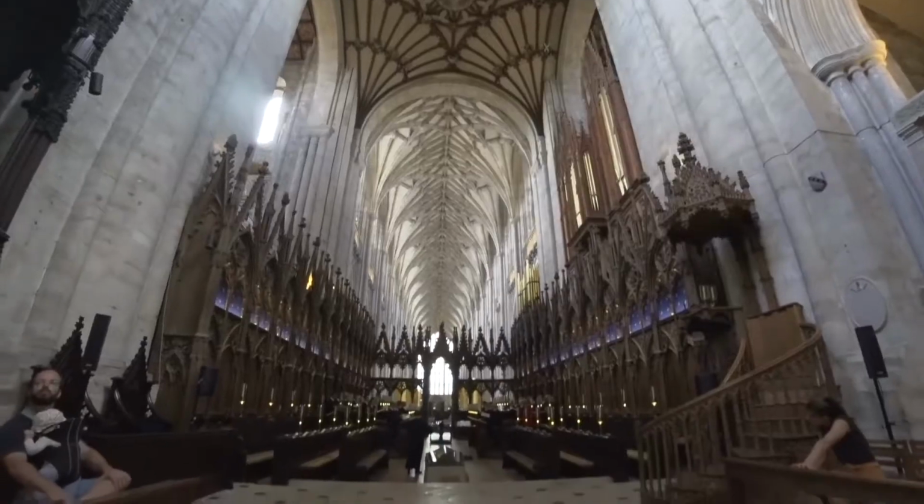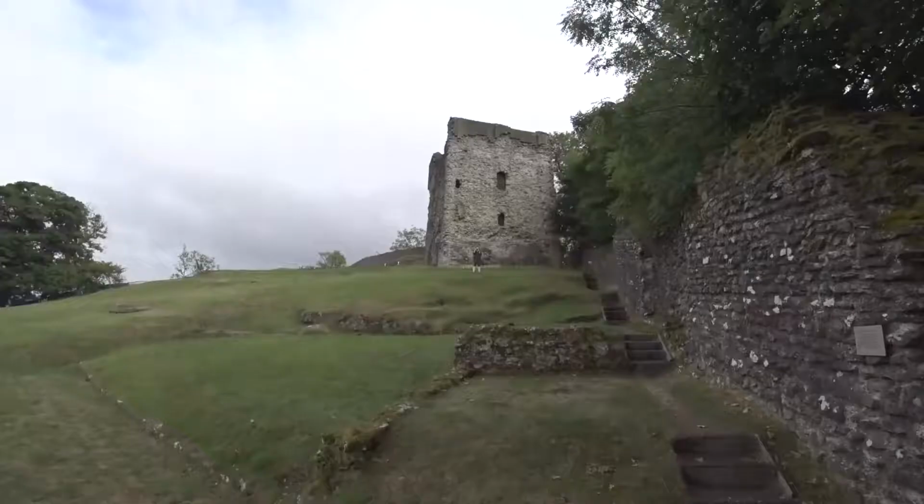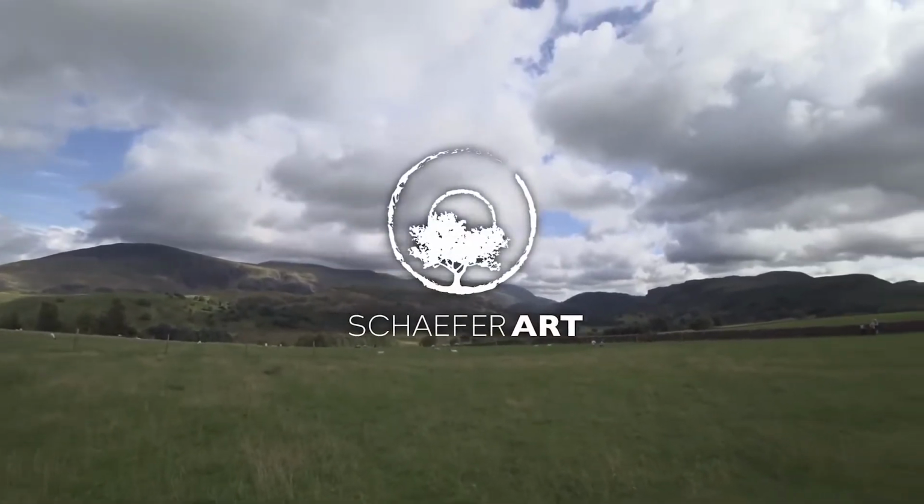I think we might make it. Depends on if we find the right train at the actual train station. Epic, super epic, man. Alright, we made it. We actually made it somehow, with 5 minutes to spare. So this is amazing.